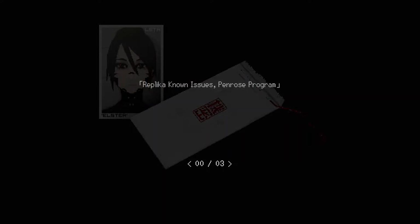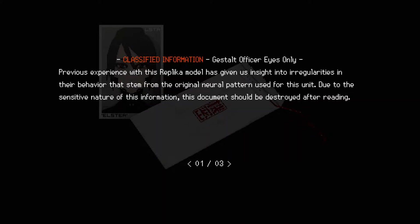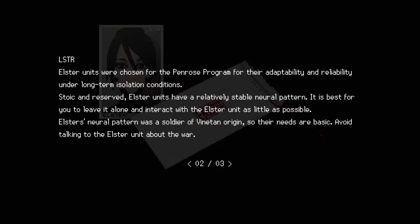Replica known issues, Penrose program. Previous experience with this replica model has given us insight into irregularities in their behavior that stem from the original neural pattern used for this unit. Due to the sensitive nature of this information, this document should be destroyed after reading. Elster units were chosen for the Penrose program for their adaptability and reliability under long-term isolation conditions.